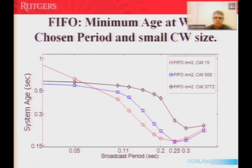So that's what you see in the red curve. If you look at the red curve, as the broadcast period becomes smaller, more and more packets get ready for transmission at a very high rate. As a result, this curve basically keeps going up. Basically, the system age keeps increasing because the rate of packet errors increases as the broadcast period reduces. On the other hand, for larger contention window sizes of 500 and 3772, you can see a flattening of the curve as we go to the left of the x-axis. The flattening is because of the larger wait times. The queue reaches a steady state wherein increasing the rate no longer increases the effective rate of packets entering the queue. So it doesn't really make a difference how much smaller you make the broadcast period. The effective input rate remains the same, and that's why you see a flattening of the curve.